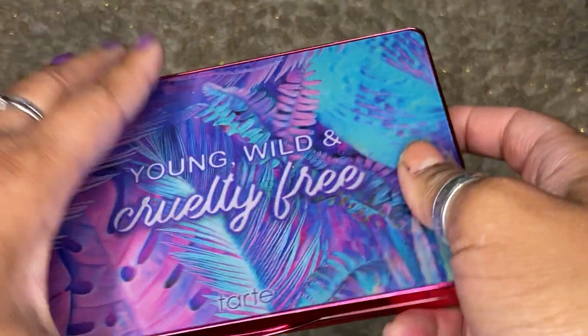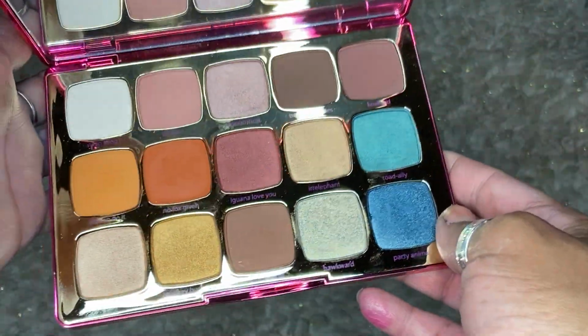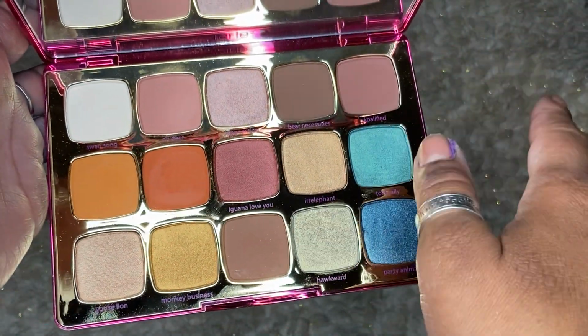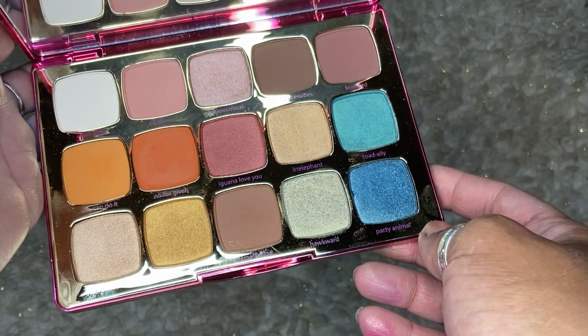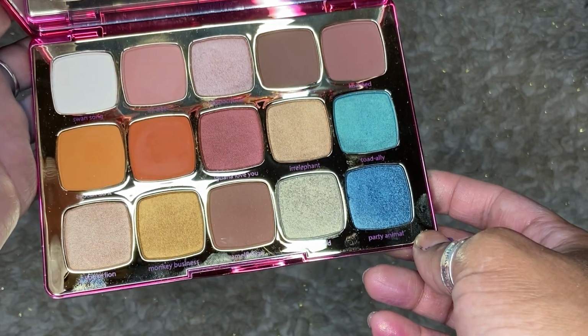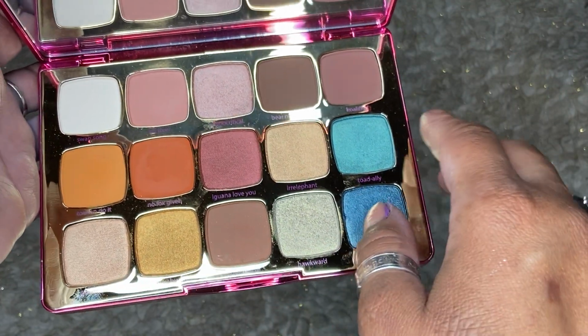Okay, let's go to some palettes that you are definitely going to be like, what? This is the Young Wild and Cruelty Free. I used this about a month ago, and I've used it several times. Usually what I do is I have a palette rotation, and I have palettes I pick. But I've pulled this back in like 4 times because I love the looks I get with it. I love this shade and this shade. This is kind of a taupey color.